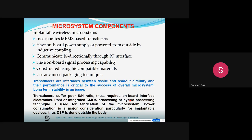Any implantable device that is inside the body has to transmit the data outside. When the signal is transmitted to the outside, because of the presence of a thick layer of tissue, the signal will be attenuated. It will be absorbed by the tissue. And therefore, onboard interface electronics is preferable. That means whatever signal is detected by the sensors inside the body itself, the signal processing will be done, and the final signal will be transmitted to the outside. So we need an interface electronics board.